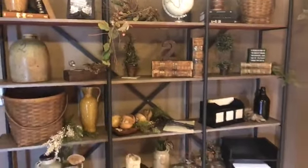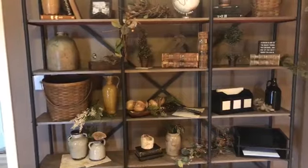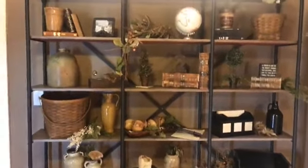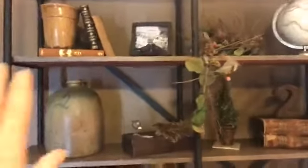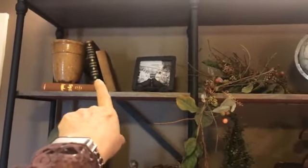For those of you that have shelves and you would like to decorate, we have been adding and taking away, and we're feeling really good now with where we are. I'm just going to show you piece by piece what we have here. We have books from her and old books that we brought in, a crock that was hers, things that we're bringing in of our own, and we're trying to disperse some color here.